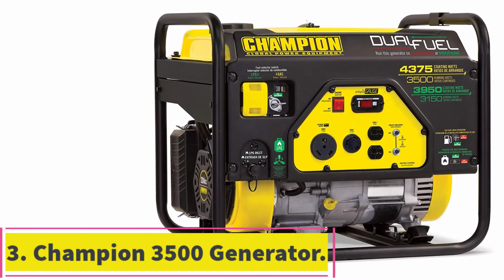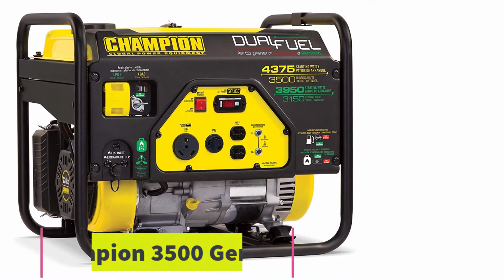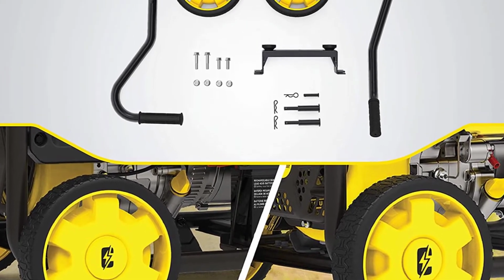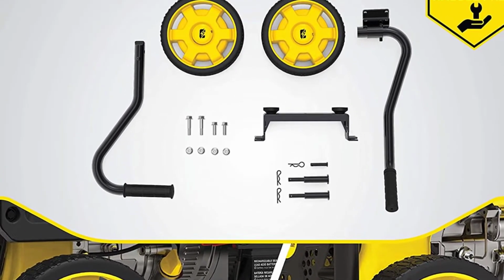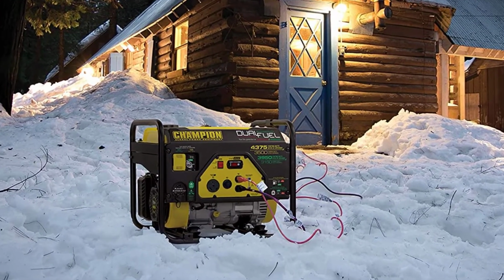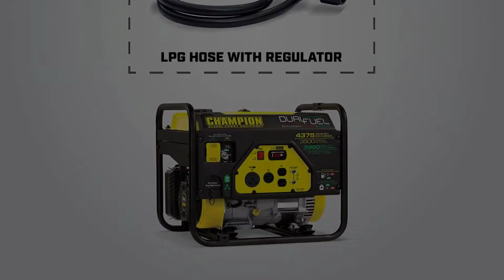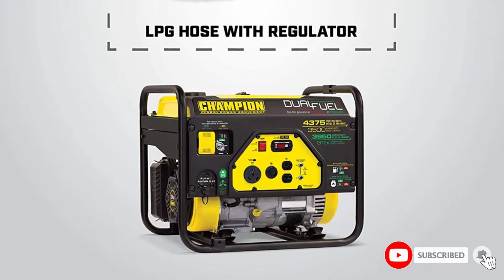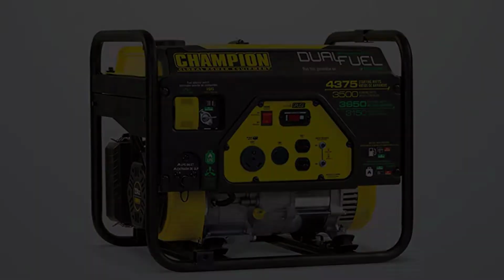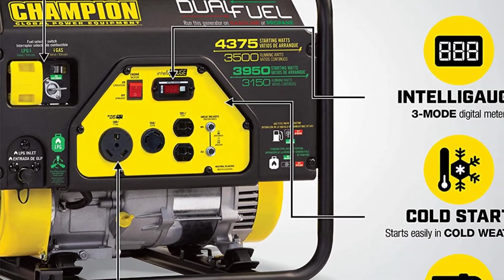At number 3. Champion 3500 watt dual fuel RV ready portable generator. Looking at this conventional generator, you can immediately tell the difference between it and an inverter generator. First of all, it puts out a lot more power, regardless of which fuel type you decide to employ. However, if you want to crank up the runtime and the power output, then you should stick to gasoline, which will give you nearly double the runtime and a third more power output than propane. Regardless of what type of fuel you pick, however, you'll still be getting a ton of power.